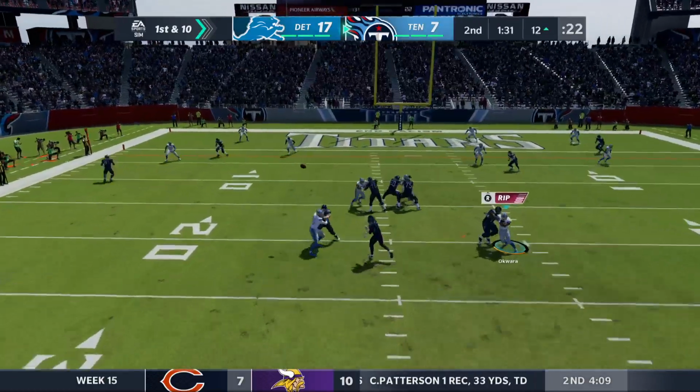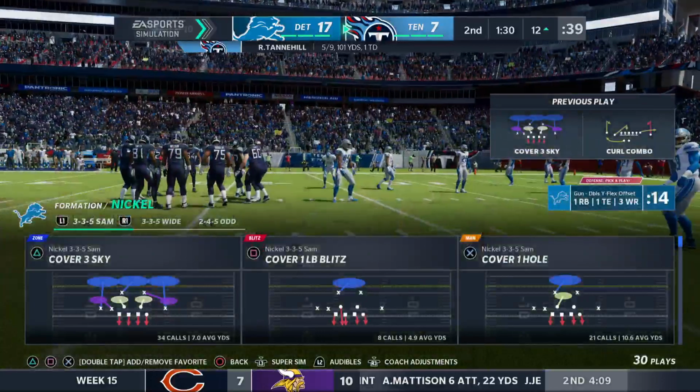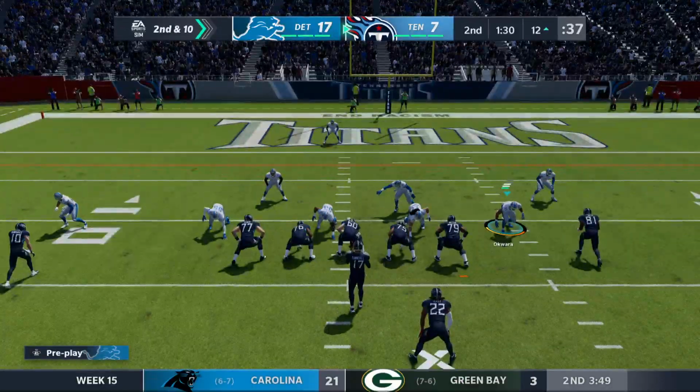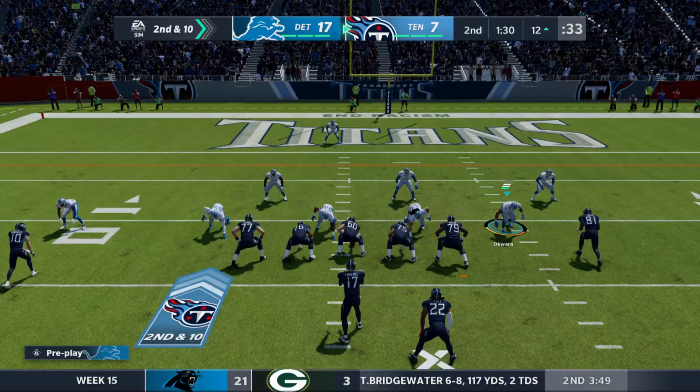A shotgun snap for Tannehill. Toward the left sideline, but it's incomplete. To this point, I've been impressed with the work defensively. They have not allowed a lot of receivers to run free. And there's another example, another incompletion.